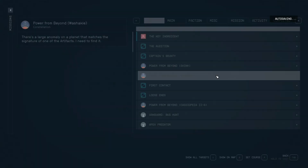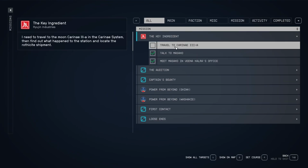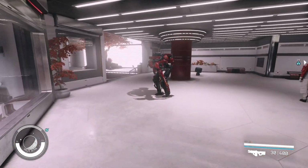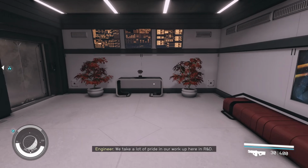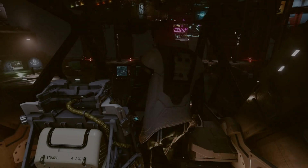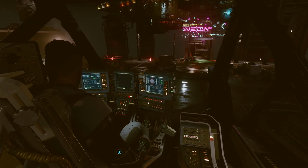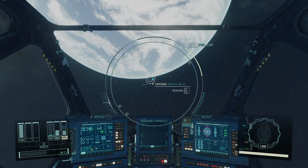Let's see. Our objective is to travel to Carney 3A. Let's get to our ship then. It's been a while since we traveled anywhere for the combat mission. Okay, we are back at our ship. Let's get to space. Carney system, let's go.